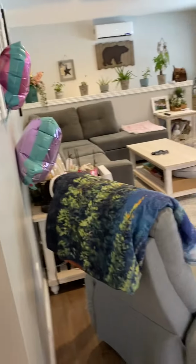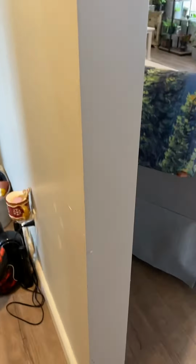I'm going to say, along with a cleaning, it's not a desperate paint job, but it's going to be in need. You can see a couple little scuffs here and stuff like that. Baseboards again, desperate need of cleaning.